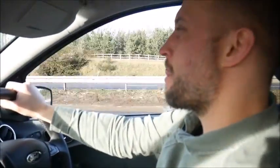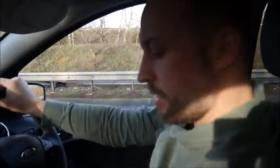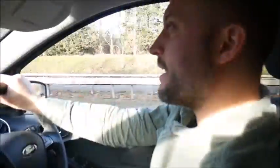I like the fact that it tells you the gears. I like the heated seats. What's yours? The heated seats are nice, yeah. And so obviously you got your, well, like most cars these days, got your Bluetooth connectivity.